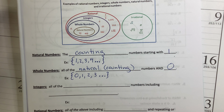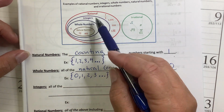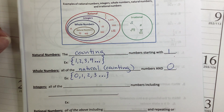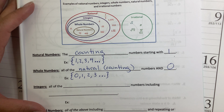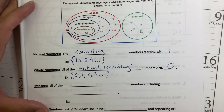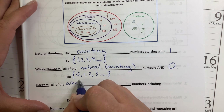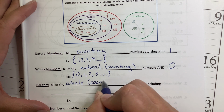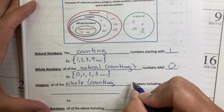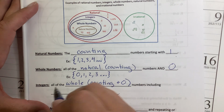All right, integers. So look what's inside the integers. The whole numbers are inside the integer circle. So all of the whole numbers are integers. So all of the whole numbers, including negative whole numbers. So all of the whole numbers, that's the counting numbers plus 0, and numbers including their opposites.